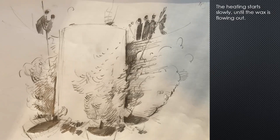It is hard to tell how that was done for the huge molds. Probably the blazing charcoal was pushed aside, since the residual heat of the mold was enough to keep the wax liquid. Maybe an opening in the wall was used to pull out the charcoal. In any case, it was a risky undertaking due to the amount of wax flowing out. Afterwards, the actual heating and firing of the mold began, which took several days and nights.